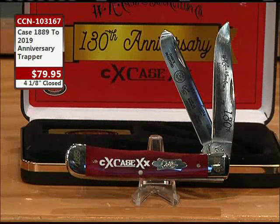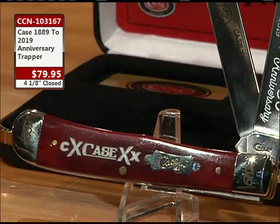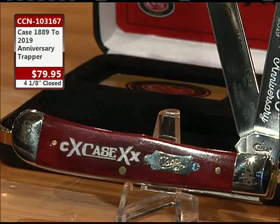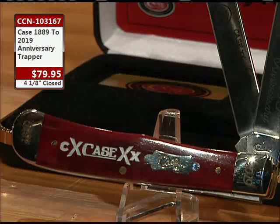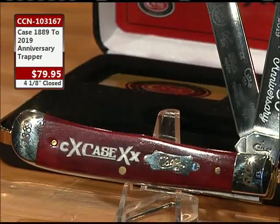Case. Speaking of celebrating, Hen and Rooster celebrated an anniversary, and this was also a big year for Case, their 130th anniversary. You'll have 1889 on one bolster, 2019 on the other, and a beautiful red smooth.